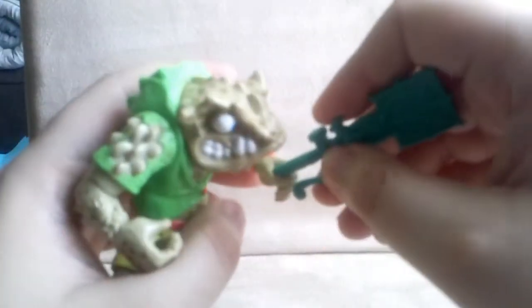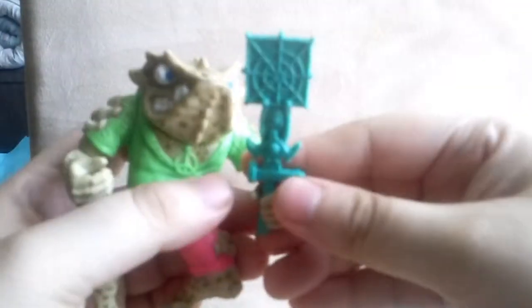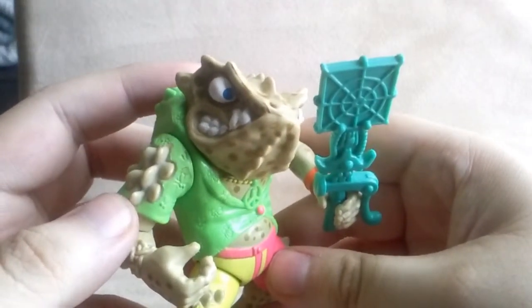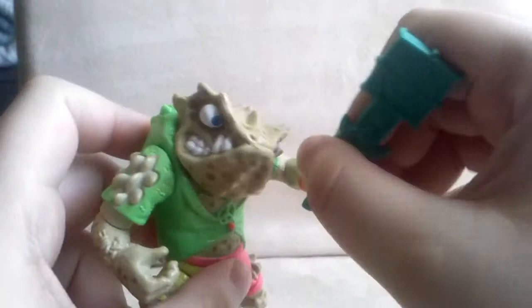It holds it well enough. Really depends on what hand you use. Let me see. I'm sure you can fit in both hands. Looks pretty cool with it. Oh man. Let me see. Alright. Well, let's get this out of his hand. There we go. Put this down.